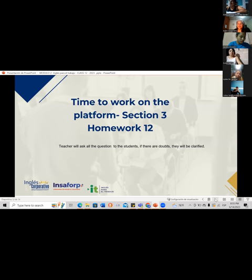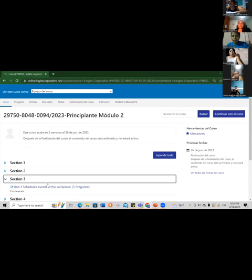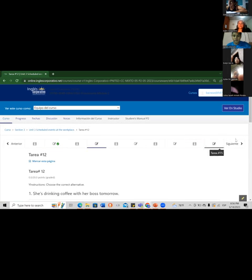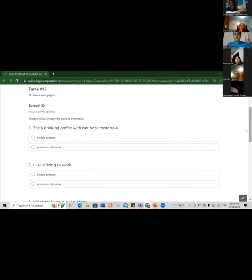Okay, so now we're going to work in section number three in homework 12. Okay, good job, everyone. Todos lo hicieron muy bien. I like it. So you go to section number three, please. We are going to work on the activity homework number 12. Good job for the ones that already completed. Algunos ya la completaron. That is good. Okay, we're going to identify if that is simple present or present continuous. Vamos a identificar las oraciones.